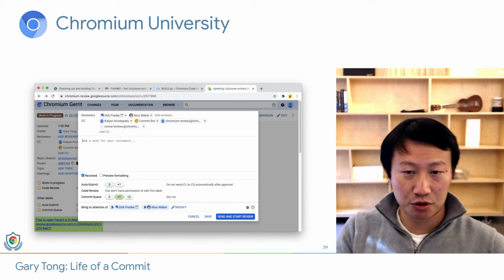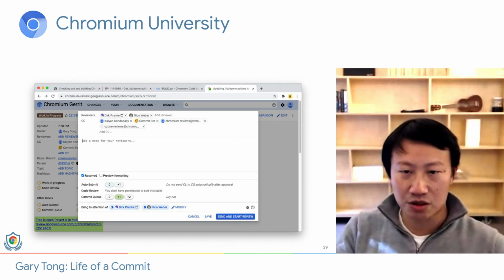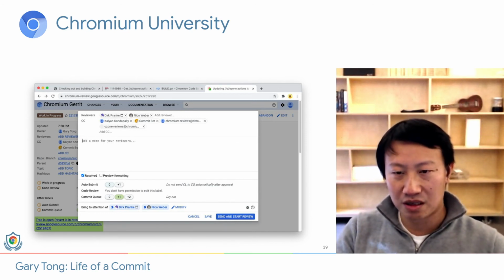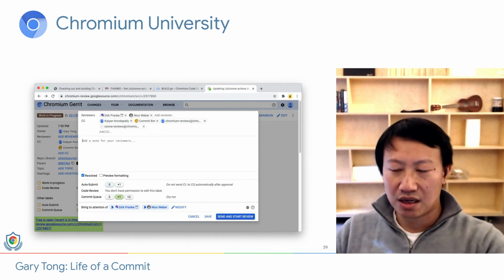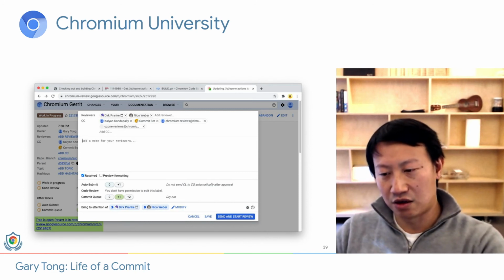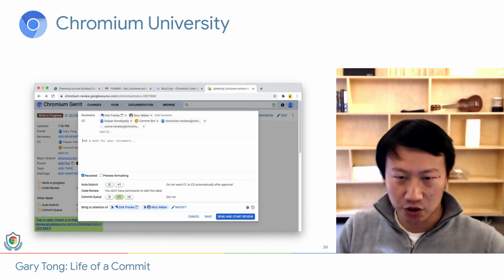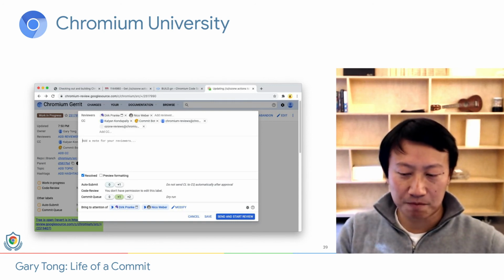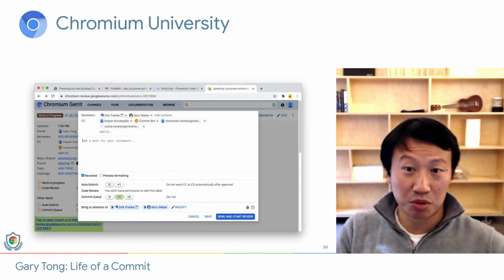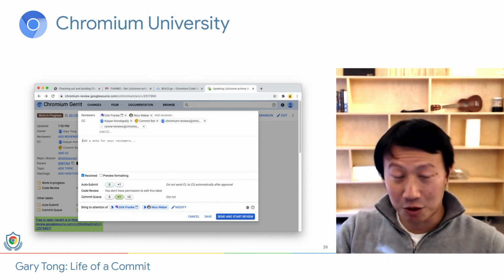Just a side note, if you're a reviewer, we ask you to be fairly responsive, so less than 24-hour turnaround. There are guidelines on the site about how to be a good reviewer, and if you're too busy to look at it now, please find someone else, or at the very least, notify the author that you're too busy and when you're going to be able to look at it. It's really frustrating if you upload a patch set and nobody looks at it, or nobody responds to you, and we really try to avoid that.